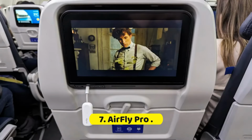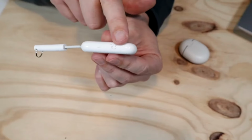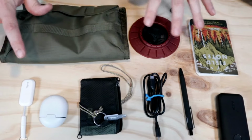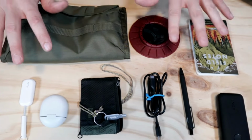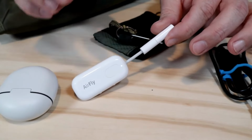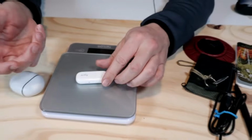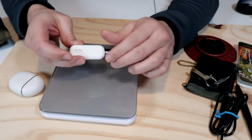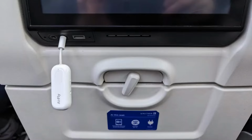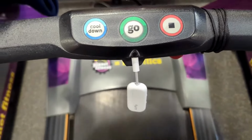7. Airley Pro. The Airley Pro is a versatile wireless transmitter designed by 12 South, catering to the evolving needs of modern technology users. This compact device revolutionizes how we connect our favorite audio devices to wireless headphones or speakers, particularly in situations where traditional wired connections are unavailable or inconvenient. Its sleek, pocket-sized design belies its powerful functionality, enabling seamless transmission of audio from devices like smartphones, tablets, or even in-flight entertainment systems to Bluetooth-enabled headphones or speakers.